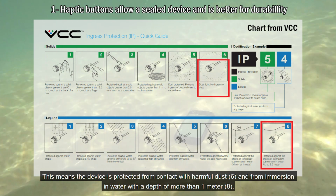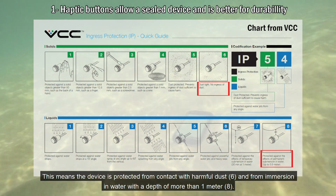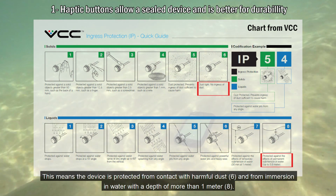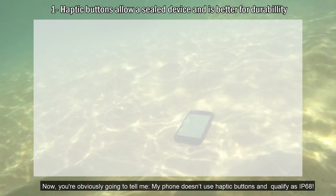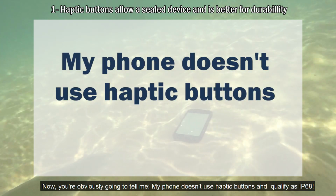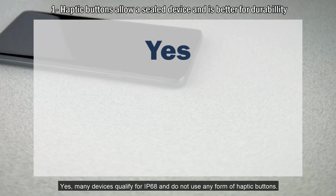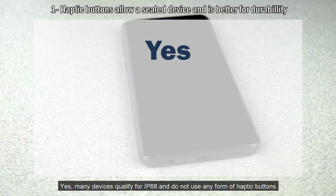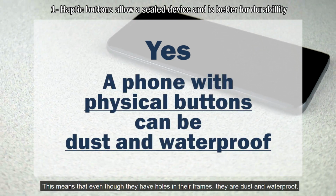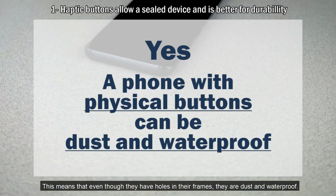IP68 means the device is protected from contact with harmful dust and from immersion in water with a depth of more than 1 meter. Now, you're obviously going to tell me, my phone doesn't use haptic buttons and qualifies as IP68. Yes, many devices qualify for IP68 and do not use any form of haptic buttons. This means that even though they have holes in their frames, they are dust and waterproof.